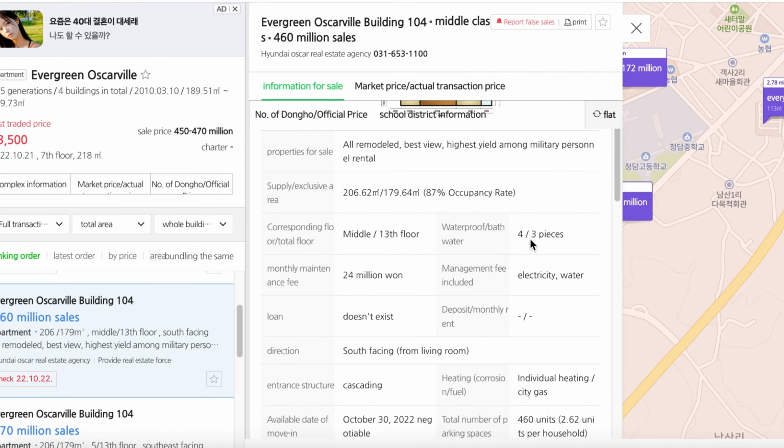So if we scroll down here, what we end up seeing is properties for sale. It's all remodeled, highest yield among military personnel rentals, so it's a good rental property. Vacancy rate in the building, it's about 87% full. We see that it's in the middle of the 13 floors. It's a 4-bedroom, 3-bath. Monthly maintenance fee is 24 million won. Management fee includes electricity and water. That's if it's renting out.